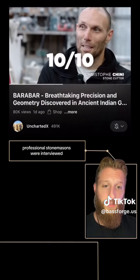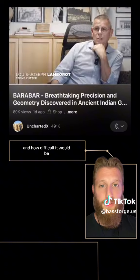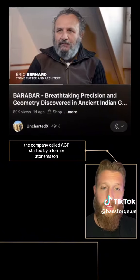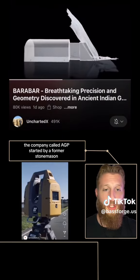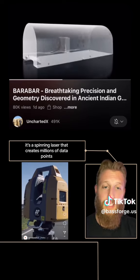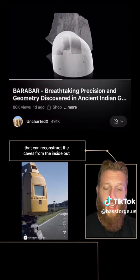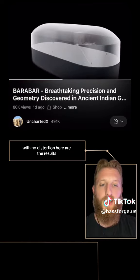Professional stonemasons were interviewed about recreating this project and how difficult it would be out of 10, and those are their answers. Most said it was impossible. A company called AGP, started by a former stonemason, scanned the caves with one of these. It's a spinning laser that creates millions of data points that can reconstruct the caves from the inside out with no distortion. Here are the results.